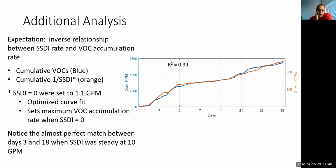Now, there's one issue with that approach, and that is when you have 1 divided by 0, which we have at SSDI rate times where it's 0, obviously you can't have an infinite accumulation rate at those times. So what we did is we did an optimization and found that if we set a minimum SSDI at 1.1 gallons per minute, it optimized the curve fit, and really what that did is set the maximum accumulation rate that we were seeing in the data when SSDI equals 0, and that set that to that value. And so we're not having spikes up to infinity every time we go to 0.